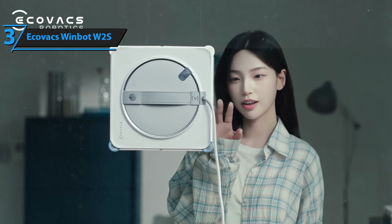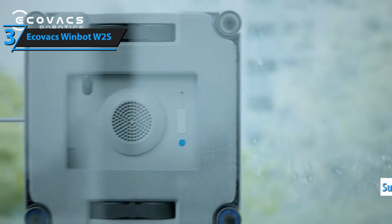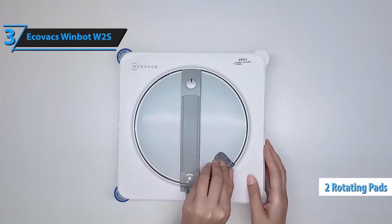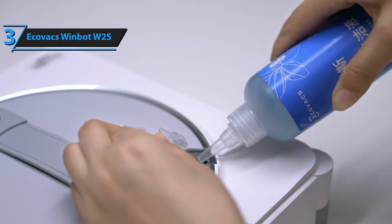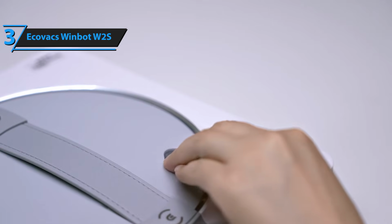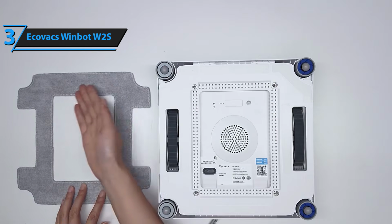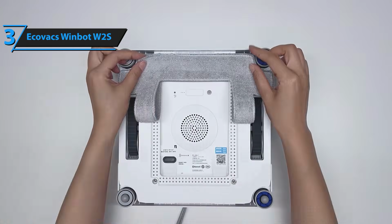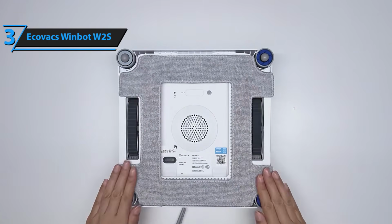The W2S runs on 2,600 pascals of suction, slightly below the W8, but the cleaning pad design more than compensates. The dual rotating pads work in opposite directions, which means they're scrubbing rather than wiping. On windows with hard water deposits and dried rain marks, the difference between scrubbing and wiping is night and day. I tested it against a window that had visible mineral stains from 3 months of rain, and it cleared them in 2 passes. The Hutt W8 left those same stains mostly intact.